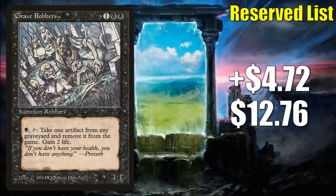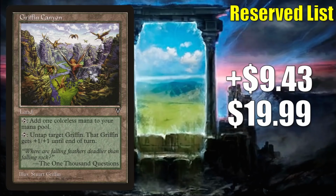This goes up $472 to $1276 for a 59% increase. Sure, this does see a little Commander play, but again, this is moving mostly because it was an affordable reserve list card. Number 6 is Griffin Canyon, up $943 to $1999 for an 89% increase this week.